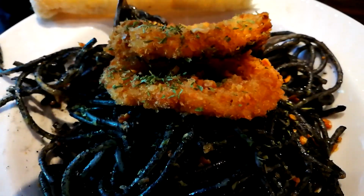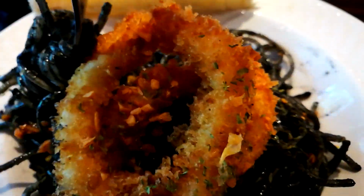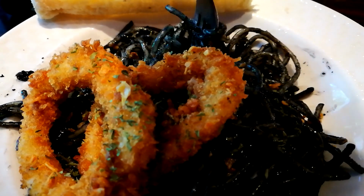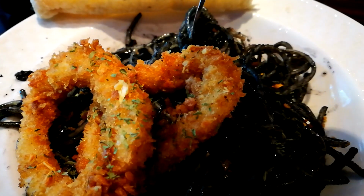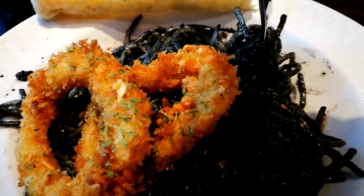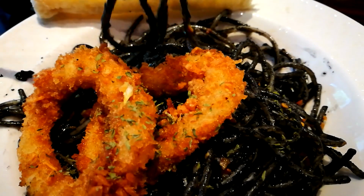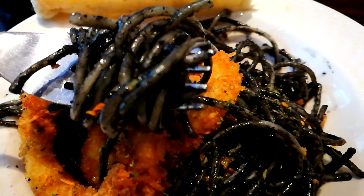Okay, as you can see, guys, there's toasted garlic everywhere on this. Rule of thumb: if you're going to order this on a date, make sure she orders the same thing. So if both of you have black teeth, one wouldn't be that embarrassed to show it to your significant other. Okay, I think that's a good enough bite right there.